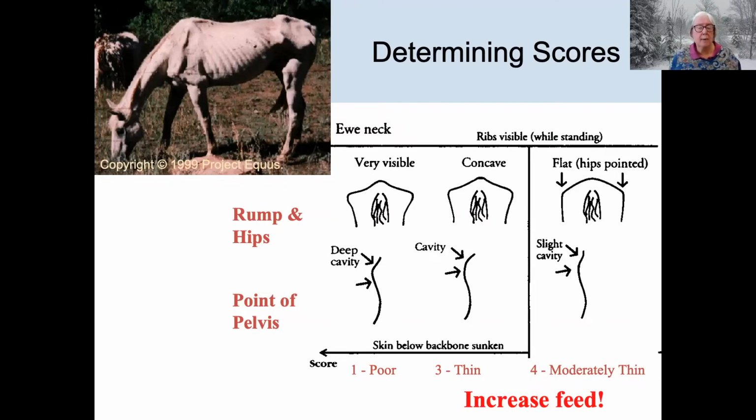You can see down at the bottom, this horse is in a score of 1, a poor condition. You can see the backbones, there's a real deep cavity there. Getting a little bit more condition, going up to a number 3, that horse is considered thin. Going up a little bit more, a 4 is still moderately thin.